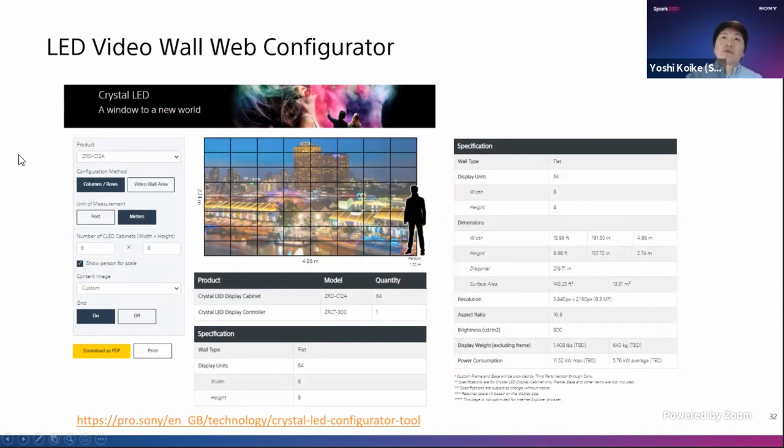And for configuration, we have a powerful online configurator tool for LED video wall. And you can configure by the number of cabinets or by the display size. And you can also customize the images on the display to suit your application for broadcast or corporate lobby or any other application you can think of, to see the images of the video wall in your offices, or to showcase the images to your customers, depending on the situation.